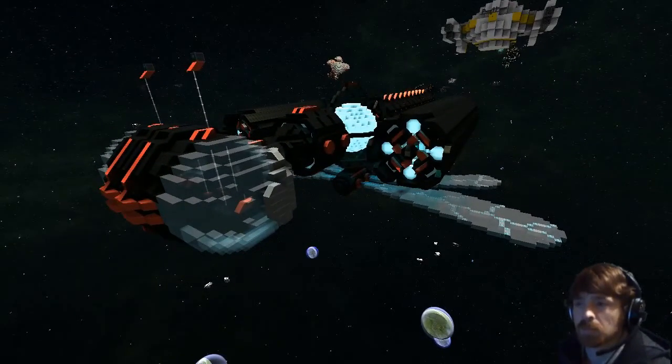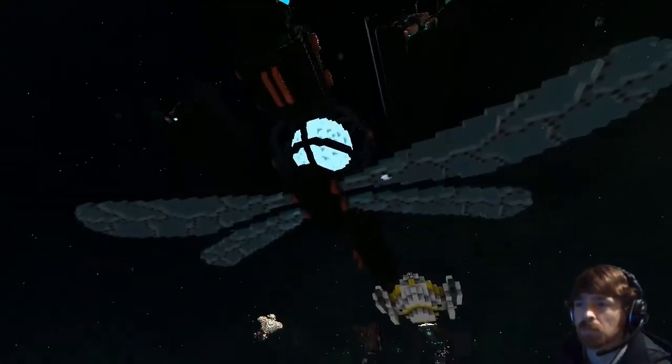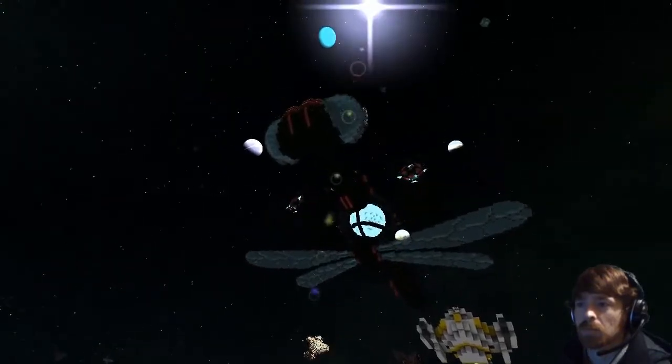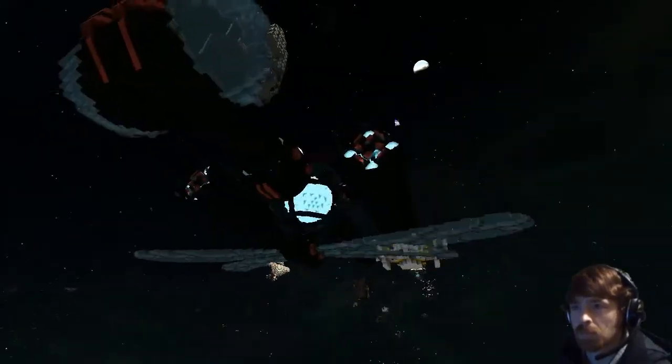I think it would be interesting to see the wing assembly as a turret. It was originally going to be a docked thing, so I could take it off the bottom and put it on the top. But that never actually happened, so I might go back and do that.